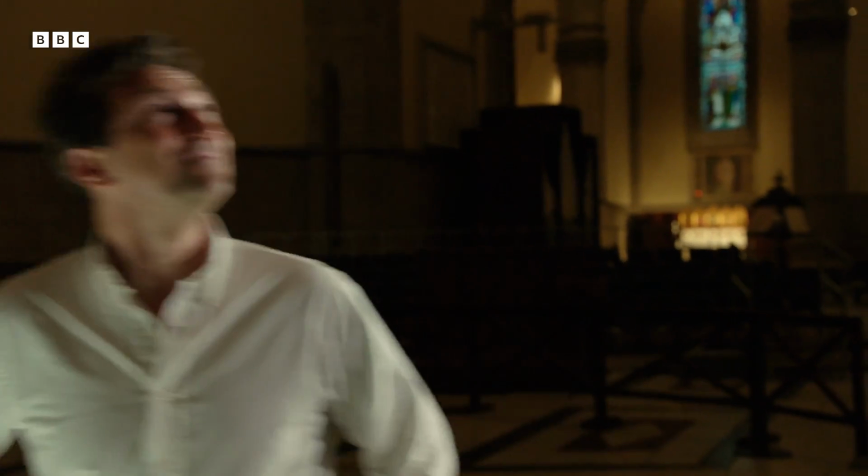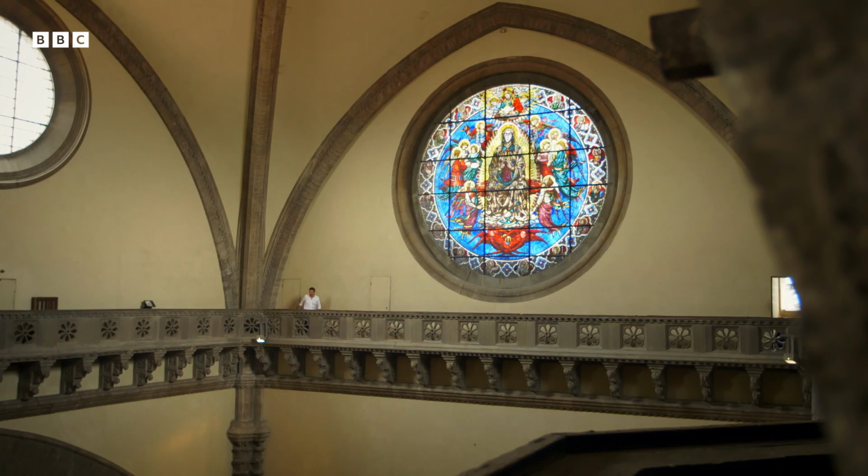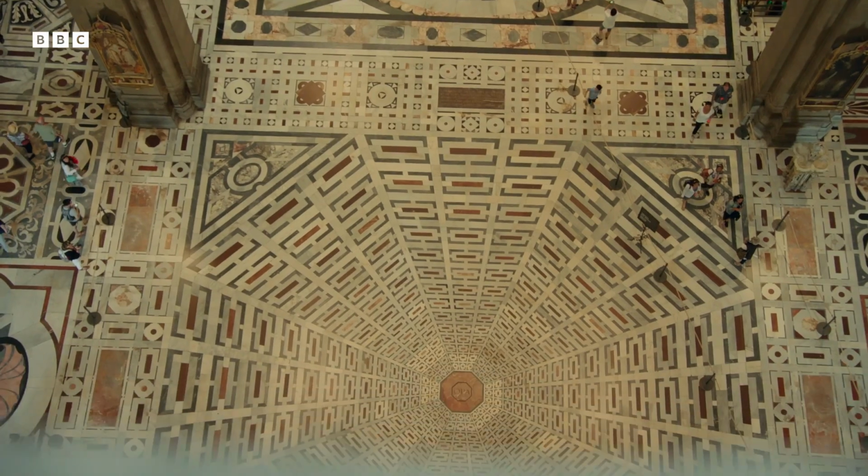But we're not here simply to stare at beautiful things. We're here to get underneath their skin. And to do that, we're going to have to go behind the scenes. It's quite a climb. Just as well, I don't suffer from vertigo.